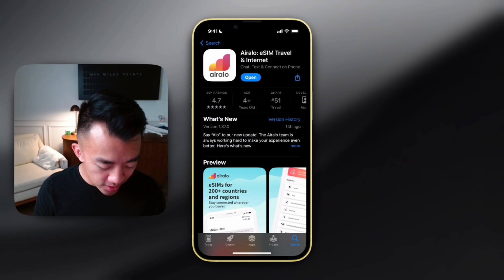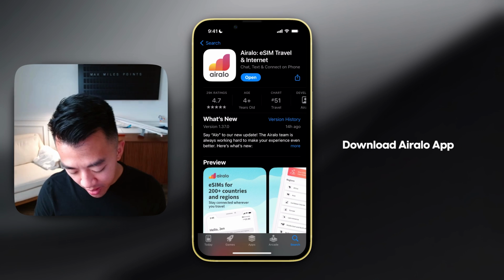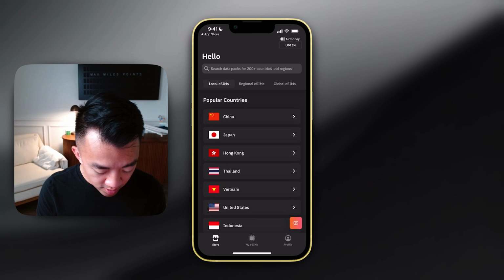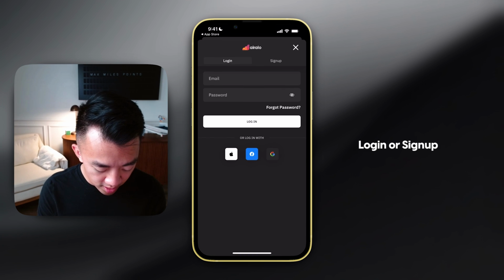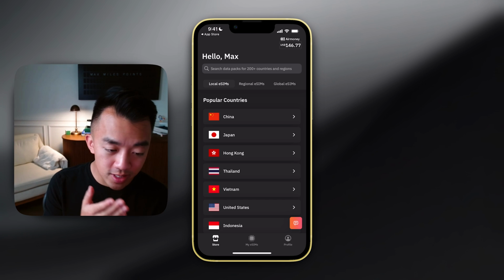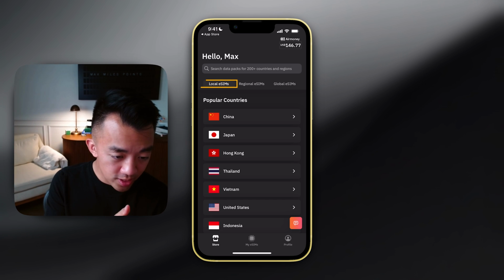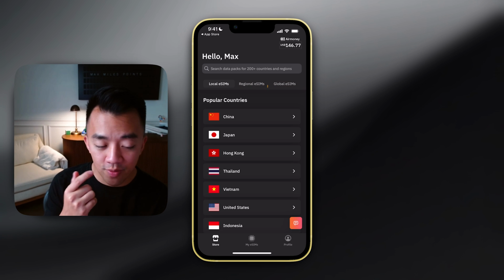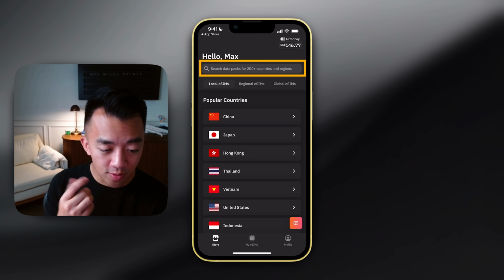So the first thing you gotta do is download the Airalo app, and you can go to the App Store, download it. I already have it downloaded, so I'm gonna go ahead and tap on open. It'll take you to this screen. This is where you wanna log in and create an account. And then once you're logged in, it takes you to this Airalo eSIM shop. You can buy local eSIMs, you can buy regional eSIMs, you can also buy global eSIMs, or you can search very specific countries that you're looking for an eSIM for, and there's 200 plus countries that you can search.